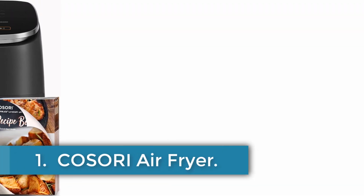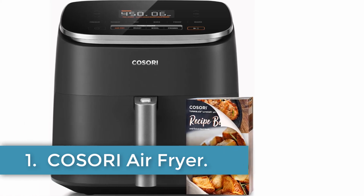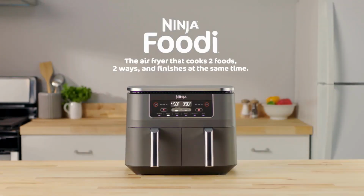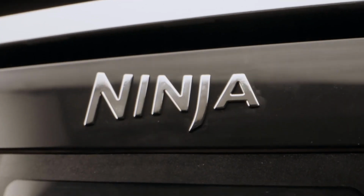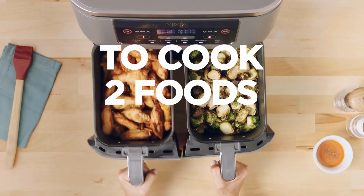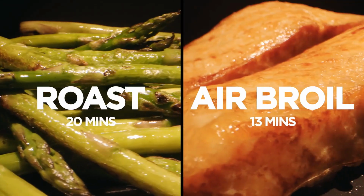Number 1. COSORI Air Fryer. This air fryer boasts a 6.0 quart capacity and is designed with versatility in mind, offering 9 cooking functions, 5 fan speeds, and 4 turbo modes. It includes a wide temperature range from 90 degrees Fahrenheit to 450 degrees Fahrenheit and features an upgraded crisper plate with denser small holes for enhanced cooking. Additionally, it operates quietly with a soft start feature.